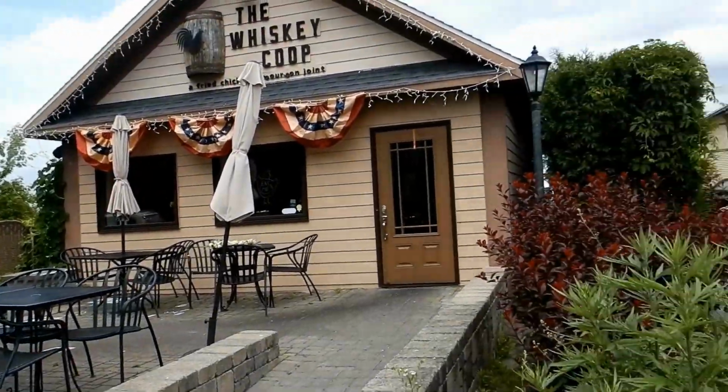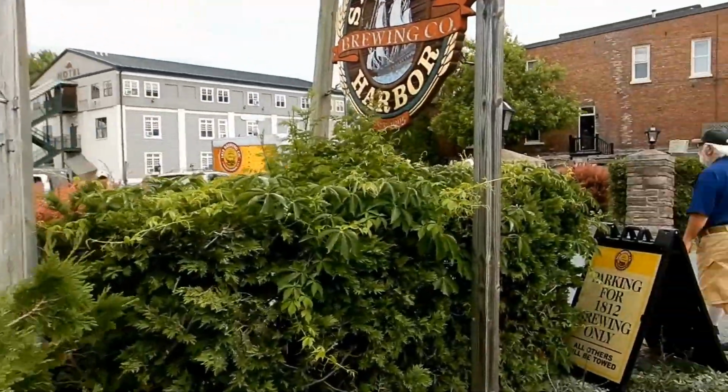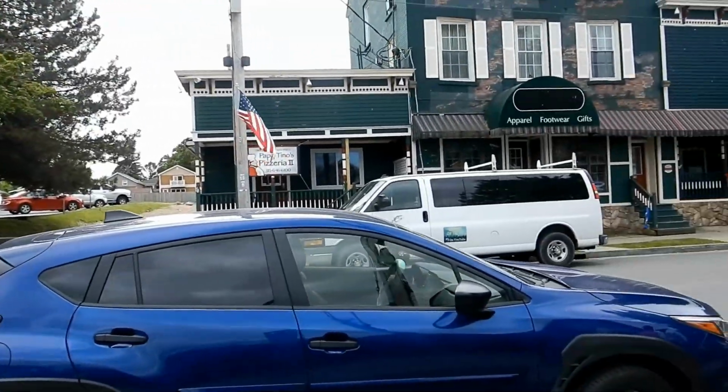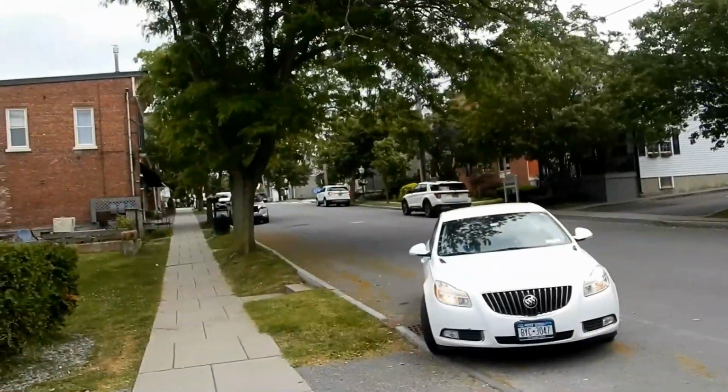Oh, this is downtown Sackett's Harbor. And there's a brewing company over here. There's other lights there, and there's lots of little shops and things.